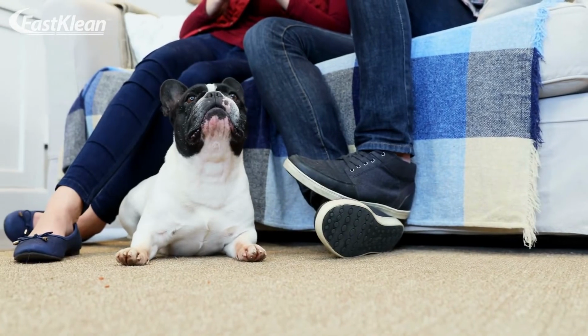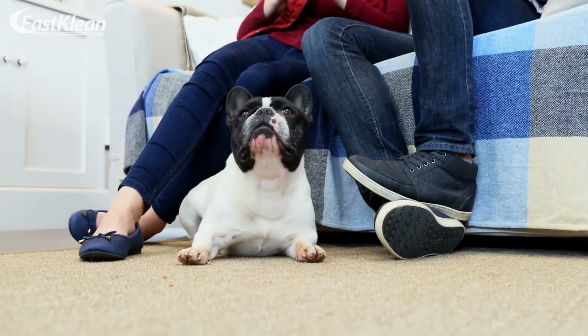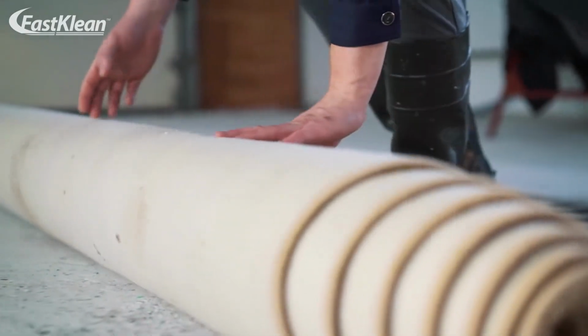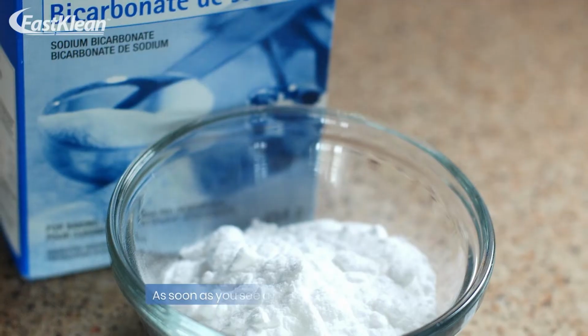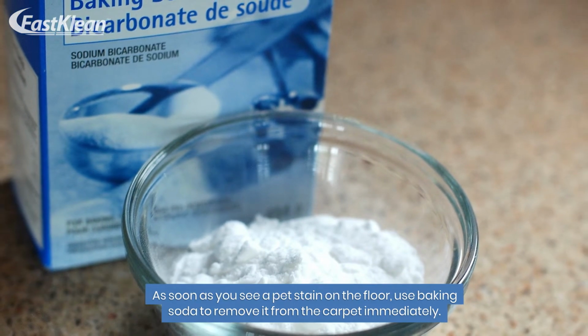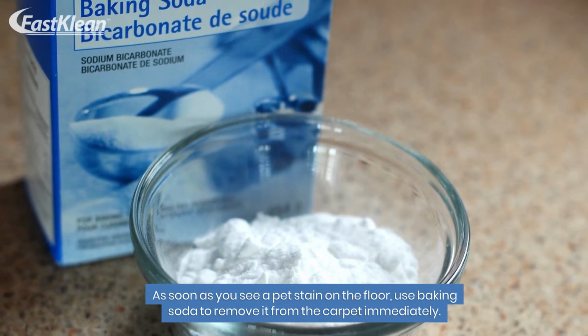There are several remedies that you can use to avoid dealing with pet stains on the carpet. Replacing the carpet is not always convenient. As soon as you see a pet stain on the floor, use baking soda to remove it from the carpet immediately.